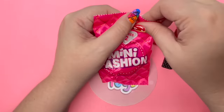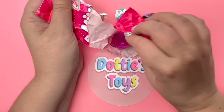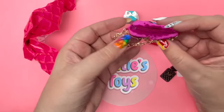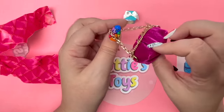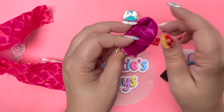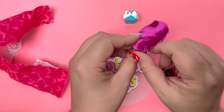Let's open up our series 2 bag and let's see. Oh my goodness, you guys. Oh my goodness, look at this. Oh, the quality is so good, you guys. It looks like our little bag is like a burgundy, almost purple color, and it has a little zipper.